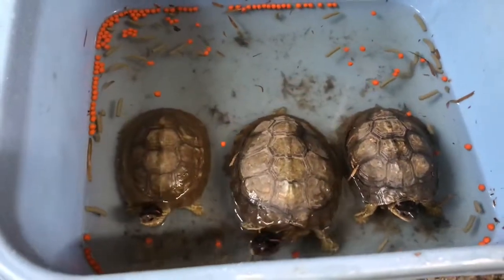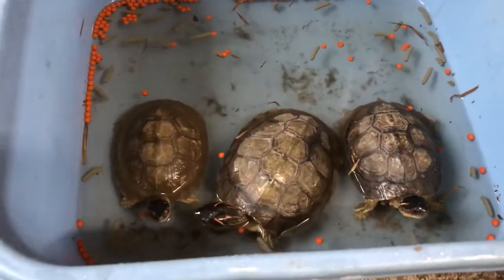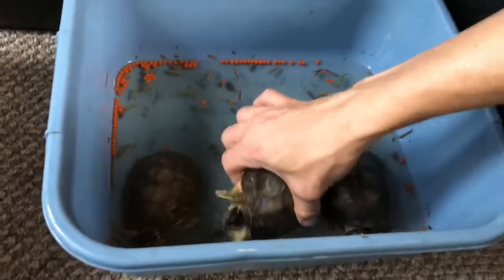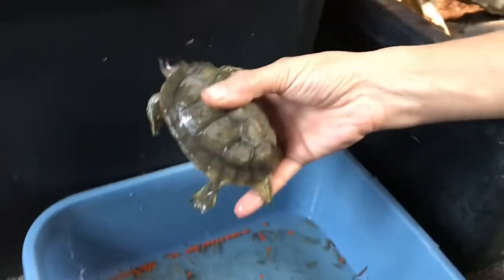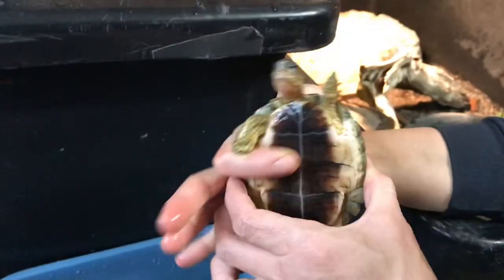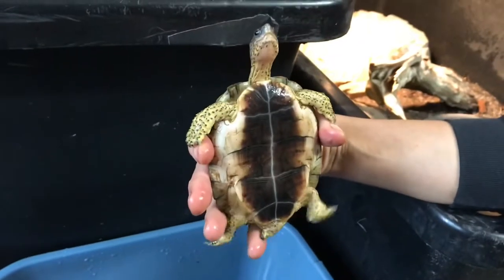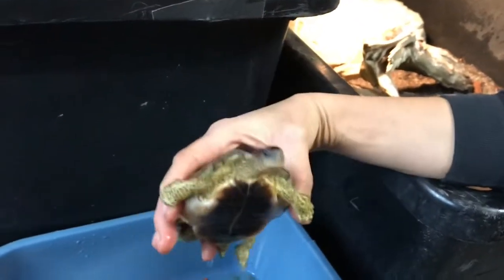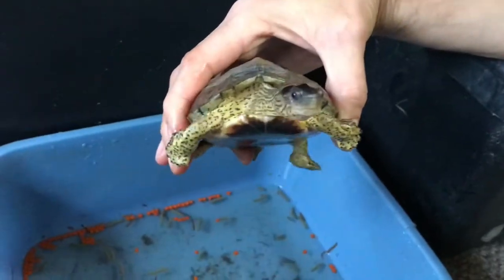This guy's already showing signs of being interested in. I'm gonna pick him up. Let's see the difference in his tail. We got a boy. Yeah. Look at that dude. Beautiful. Look at his eyes.